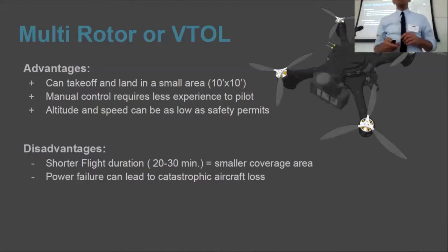How much does that weigh? This vehicle, with its minimum payload of a high-resolution camera, weighs in at about 8 pounds. We have one that operates with a hyperspectral imager, and this is about an $80,000 camera, and it weighs in at about 12 pounds. And that vehicle flies for 20 minutes at that 12-pound payload limit.